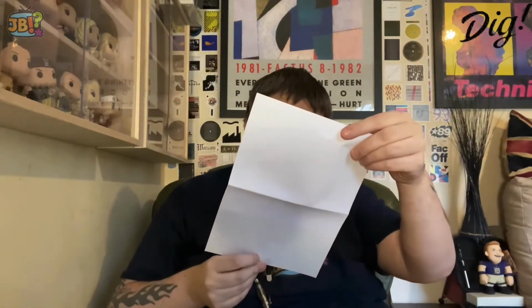There's also an invoice here. Will that tell me my total price? But it's actually a return slip. And we've also got another mailer here. So I'll show you what's in here first.